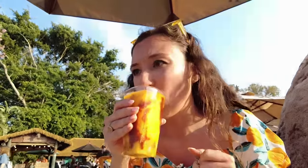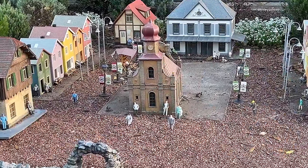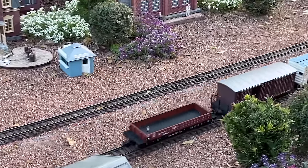This is a winner. Okay, there's one more thing we have to go do while I finish the rest of this cider. We're going to go check out Tiny Town, because if you did not know, the little train town here in Germany, every time there's a festival going on, the Tiny Town is also celebrating the same festival. So let's go look.